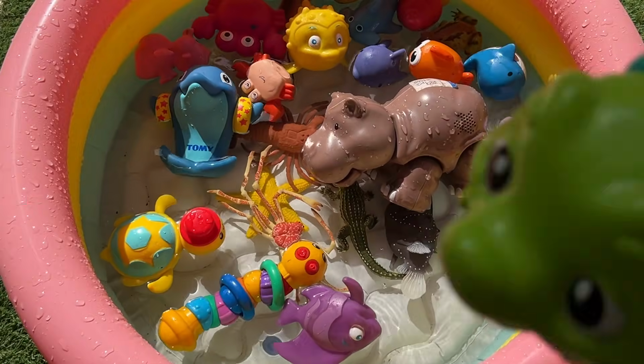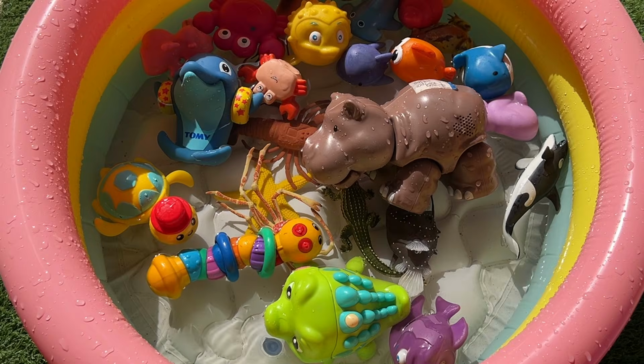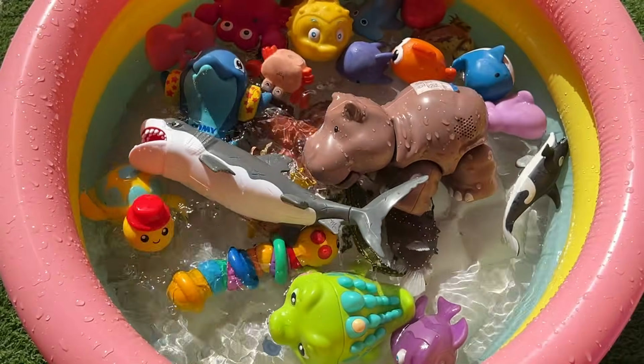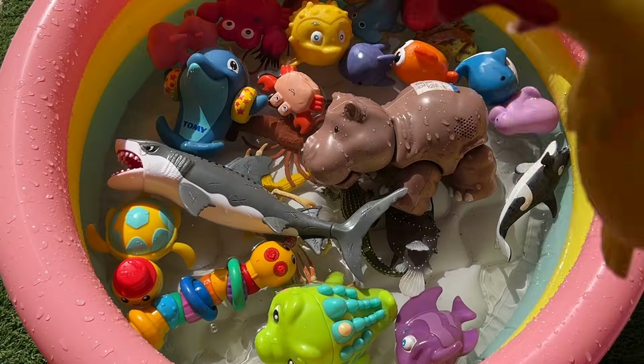Female crocodiles exhibit strong parental care by guarding nests and assisting hatchlings to water. Sharks vary greatly in size, from the tiny dwarf lantern shark, only about 8 inches long, to the massive whale shark, which can exceed 40 feet in length and weighs several tons.